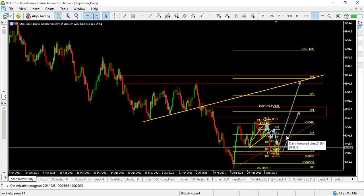And the reason why TP1 is my first point of call, as you can see, is that there's an order block somewhere around there. So that is for step index.